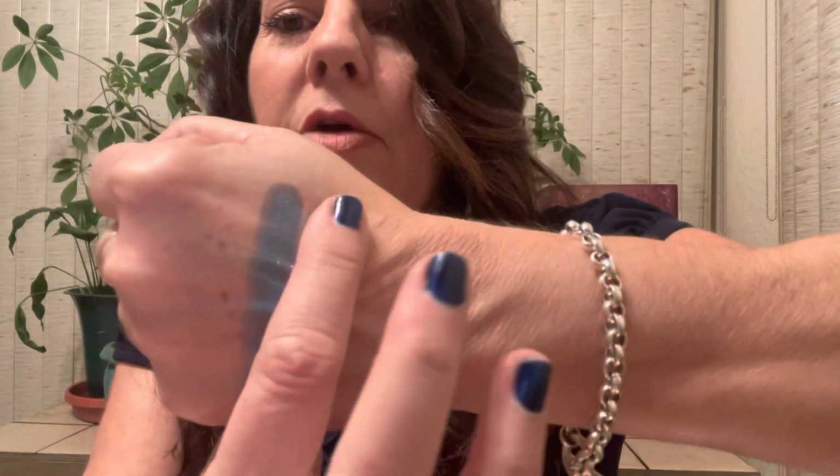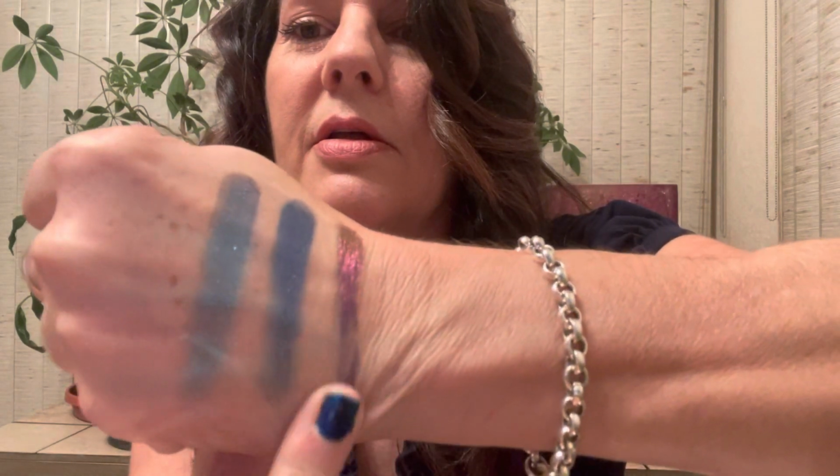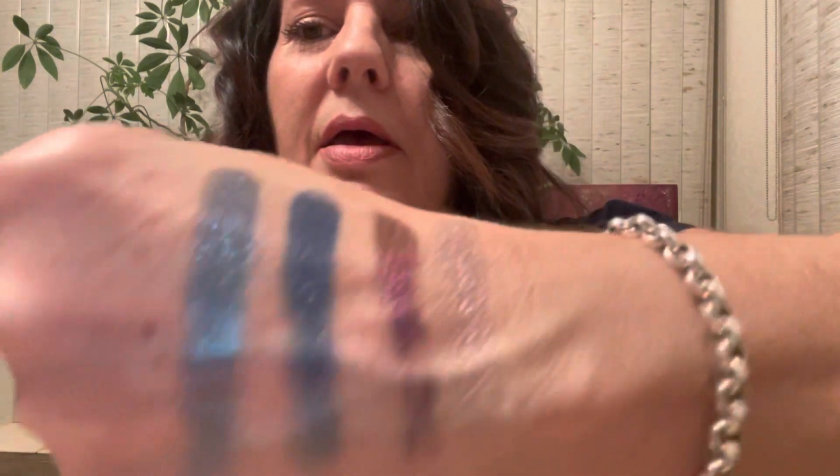Let me just swatch a couple for you. They kind of feel like Super Shock shadows. Let me go ahead and get the blue. But look at that. Just do it next to my Pat McGrath. I'm just going to be doing some swatches. Aren't those pretty? I just love it.